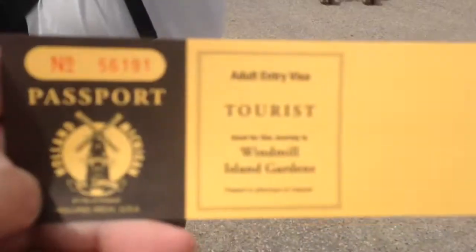We got here and it's a madhouse of cars going in and out, people walking, and I guess it's popular today. So, we'll just hobble on up there to the front and see. It's official. I'm a tourist.